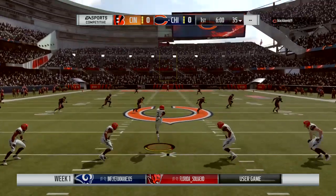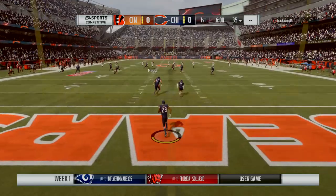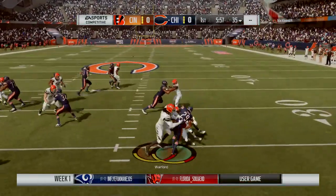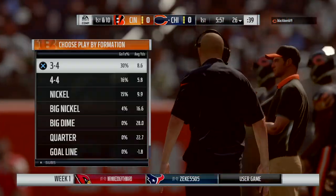On the field, and they will send this one away. This is taken about 7 yards deep. And he'll get it up to about the 26-yard line, just across the 25.